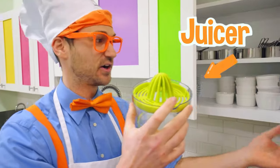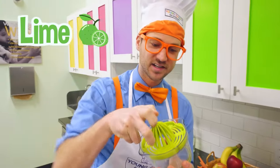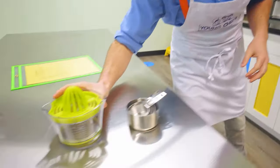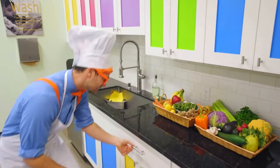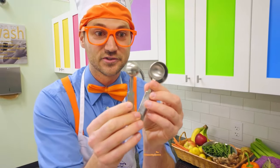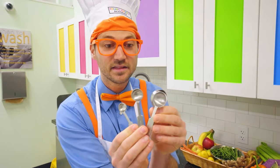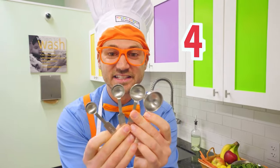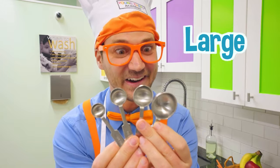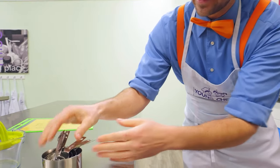Then we need a juicer. This is where you can put a lemon or an orange or a lime, squeeze it on top, and then all the juice comes out the bottom. Okay, we'll set that down right there. Alrighty. Let's see, what's in here? We definitely need some measuring spoons. Whoa! Same thing, just like the measuring cups. The measuring spoons have four different sizes, from small, to medium, to large. Okay, put them about right in there.